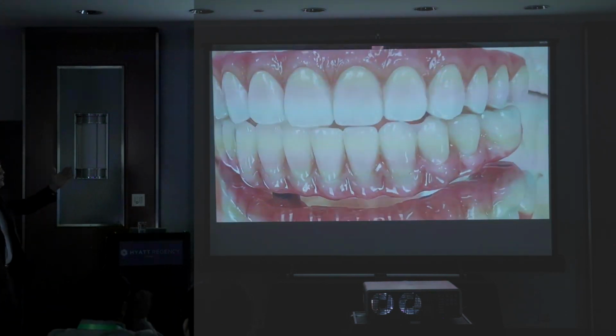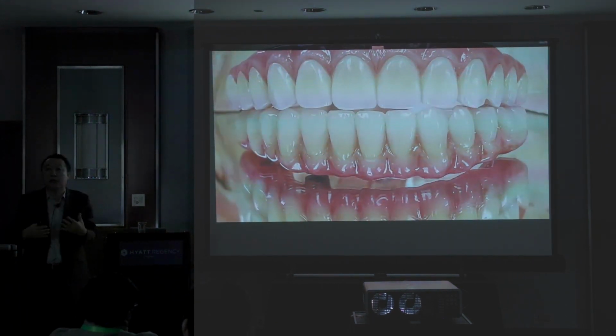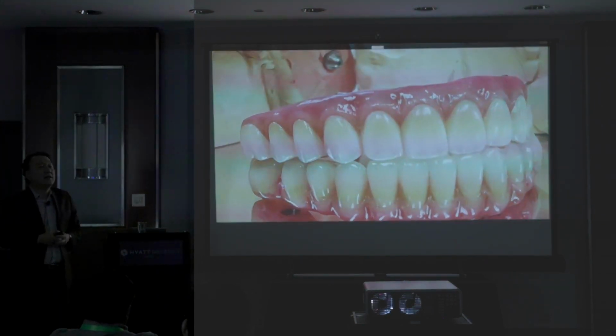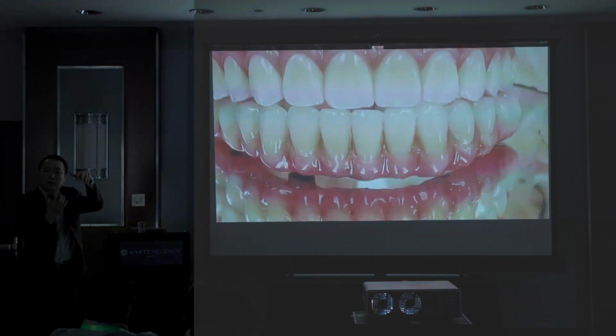So I don't know what reason, but some doctors say occlusion problems, or they say I don't want zirconia. I got that. Some doctors say I like zirconia and denture screw-retained hybrid acrylic. Understood. But guess what? Zirconia is going to ruin the acrylic, don't you think?